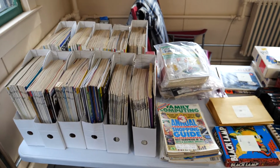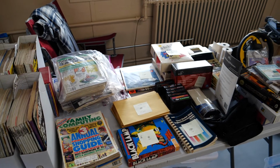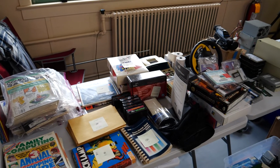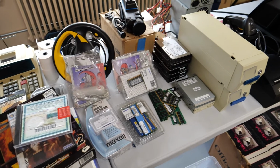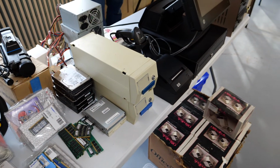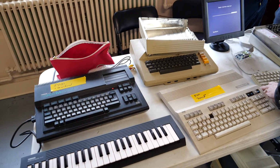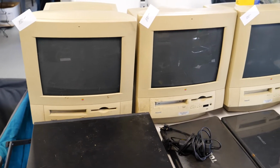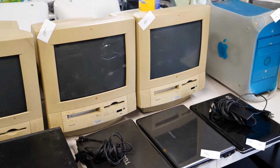Here you see a lot of old computer magazines on this table and other miscellaneous items. I think there are some hard drives and some floppy drives as well, and power supplies. And as we look under the table, there's a box of new old stock 5¼ disc holders. Over here I see a Commodore 128 and some Apple systems as well. Here are some nice Power PCs all ready for the taking. Not too bad of a price, I think.